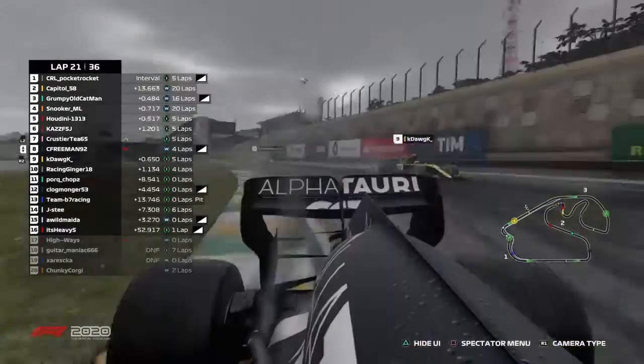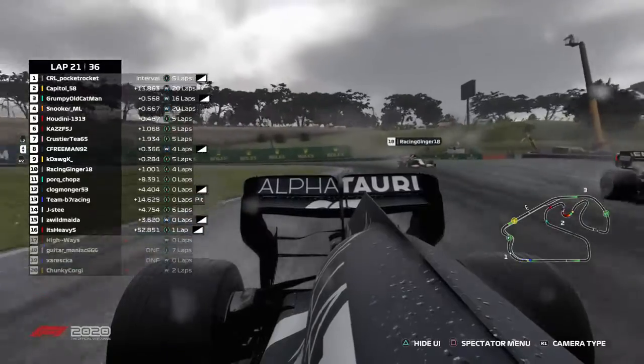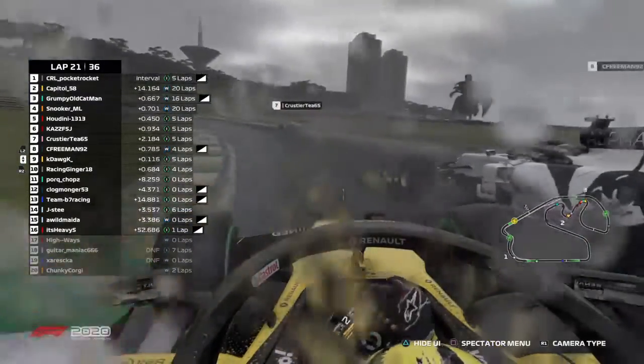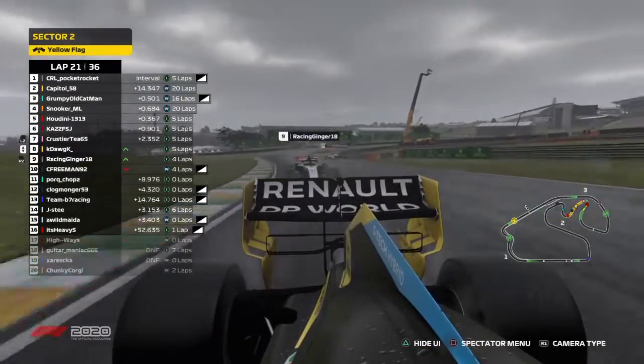I see Freeman, that tank slapper is not going to help. That might open the door to K-Dog. Another big moment there, as K-Dog is going to try to go alongside down the inside. They touch wheels a little bit. Oh, no! No! And that's C. Freeman going for a spin.